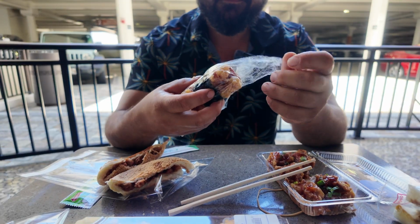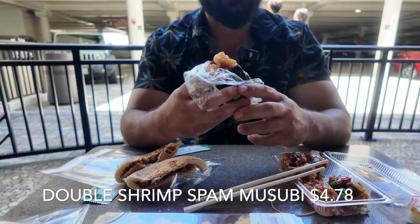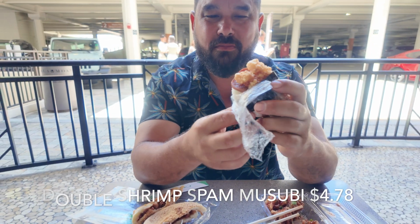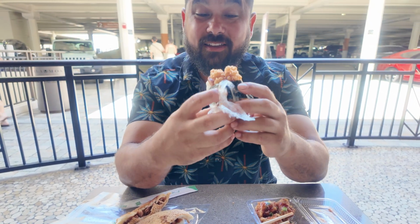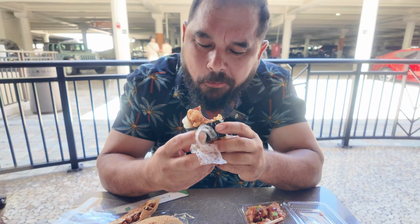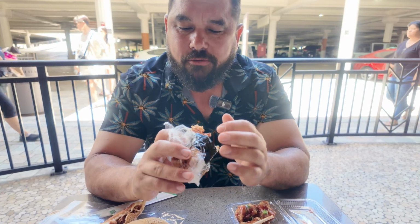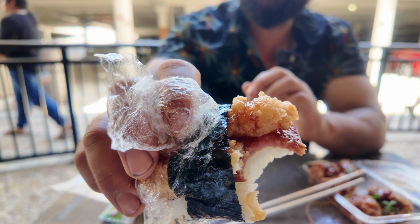Next up from Musubi Cafe. So you can get spam musubis almost anywhere here in Hawaii, and you can get shrimp musubis in a lot of places. But I don't know any place that you can actually get a spam and shrimp musubi. So kind of curious to see how that is. It looks fantastic. And that shrimp tempura is actually shrimp that is battered and deep fried, so it's got a nice crunch. Does it have a sauce on there as well, the tempura? It has almost like a teriyaki sauce to it.